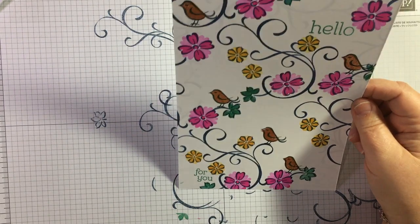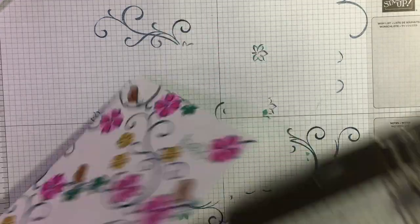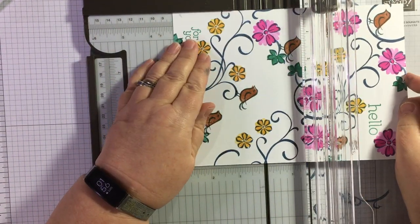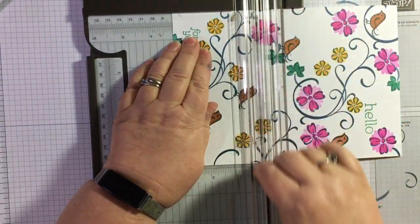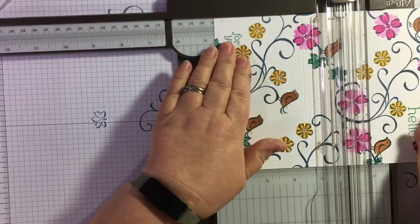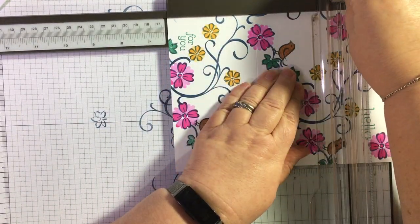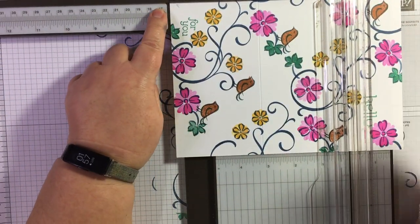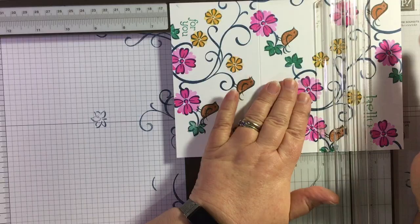So I'll just show you how I scored this and put some ribbon on and we're done. I'll just get my scoreboard out and make sure I remember, because I'm doing this from memory now. So I scored this at 8 centimeters, and then again at 16. Now 16's not always easy to see, and there it is right there. But if you think that's 21 centimeters, always, if you can't see the 16, you can think out of the box, because this is 21 centimeters, so it's 8, 8 and 5.